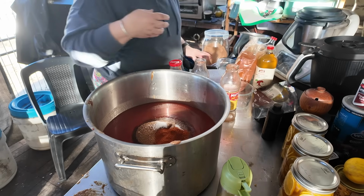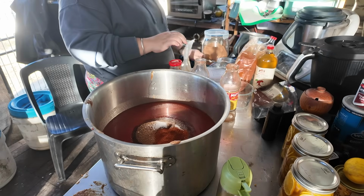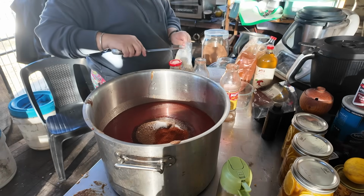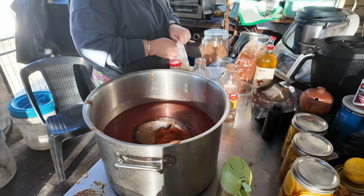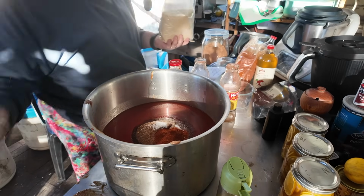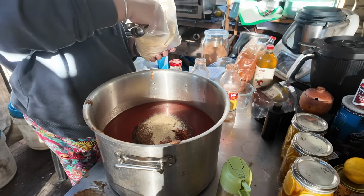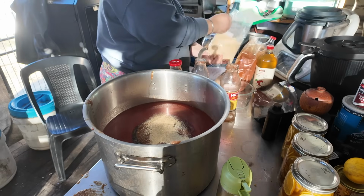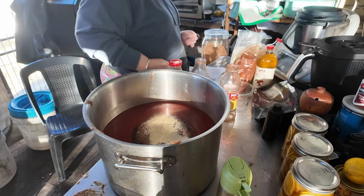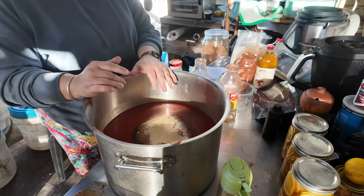Some garlic powder. Again, under the new spice orders that I haven't got in jars yet. And we're going to do, again, the same, sort of 2 heaped tablespoons of garlic. And I want to put a bit of cracked pepper in here.